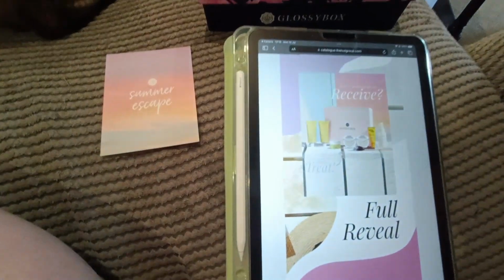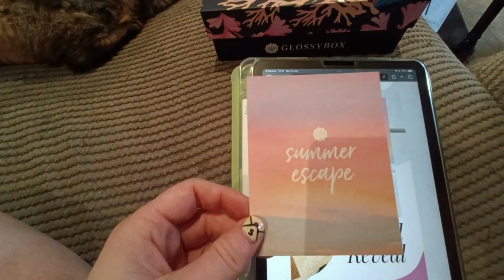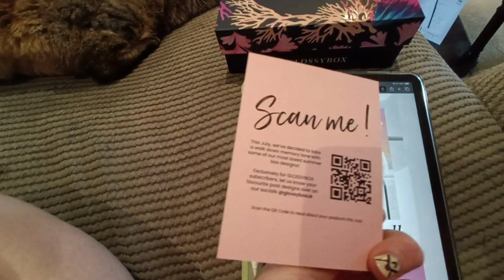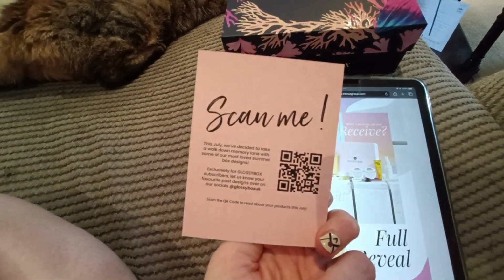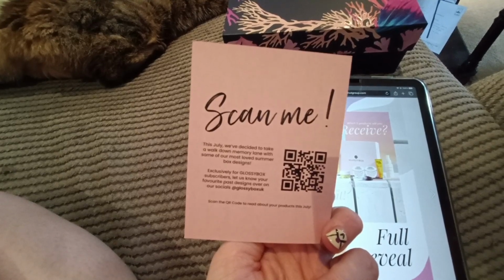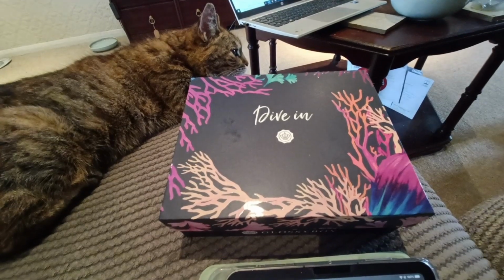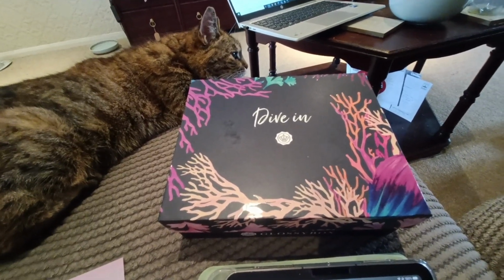Anyway, it is Glossybox time. Woo! Summer Escape is our theme this month. I've pulled this card out so that I can do the quick scan. Now you'll see on here it says, this July we've decided to take a walk down memory lane with some of our most loved summer designs. Which is why this box looks really familiar, because I got it last year in summer.